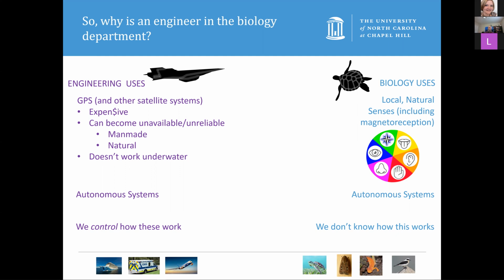Now, if we look to biology, biology is very different. That I know of, turtles, birds, insects, they don't call NASA or SpaceX to launch satellites into space so that they can figure out where they are. Biology just gets what it's born with. So animals get local, natural, continuously available senses.